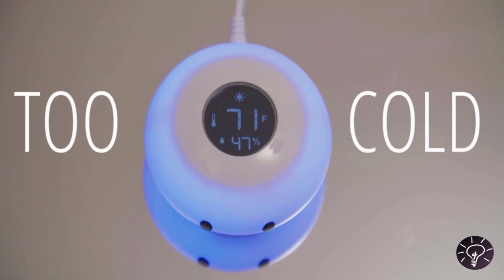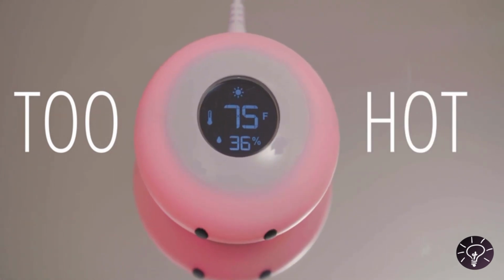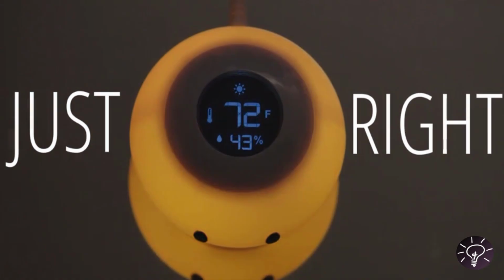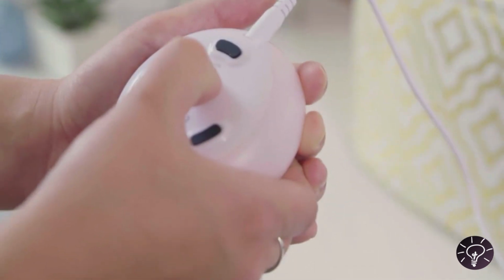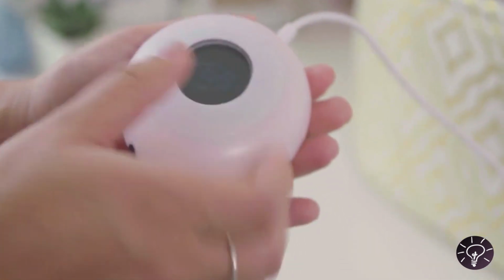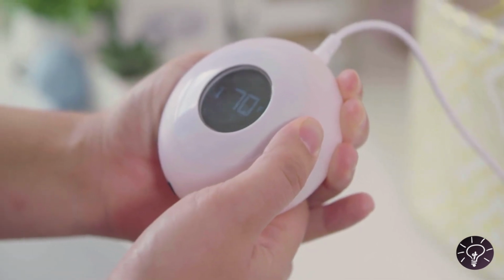When it is too cold, Kelvin will turn blue. When it is too hot, Kelvin will turn red. When it's just right, Kelvin will glow amber. You can even customize a comfortable temperature range to meet the needs of your child. Simply program the range up or down to determine when Kelvin should change colors.